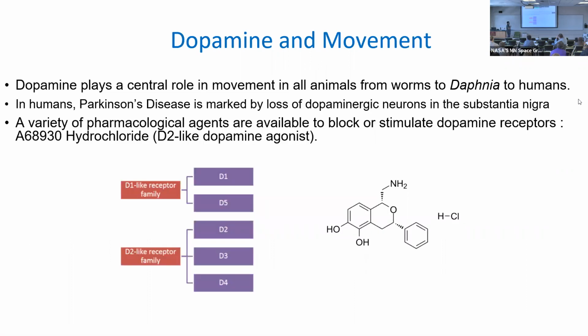Dopamine impacts motion in organisms such as humans, worms, or Daphnias in this case. Dopamine is also a crucial element in Parkinson's disease, because dopamine levels in humans are very low, which causes stiffness and irregular motion. What we are observing is a D2-like agonist, which stimulates the dopamine receptors in Daphnias and is used to restrict the motion itself. It impedes motion.